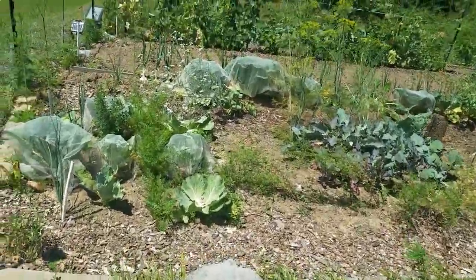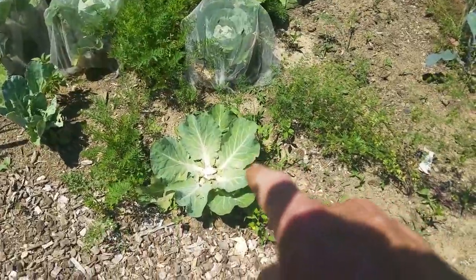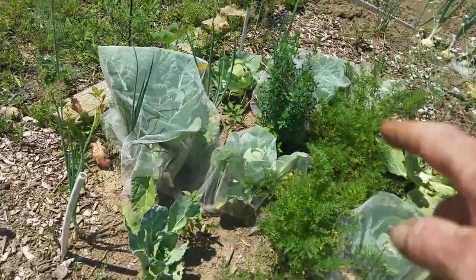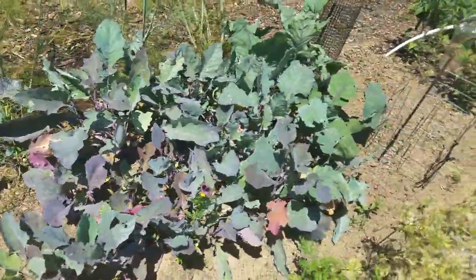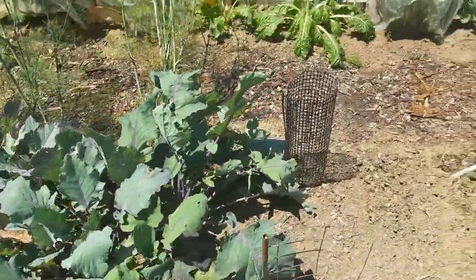Now on to the main garden. I've harvested a bunch of cabbages, you can see here and there. I've still got some that are small. I don't think they're going to get big, but I'll probably harvest them too. I've harvested one kohlrabi so far. My phone's starting to get hot. I'm going to have to probably pause this.